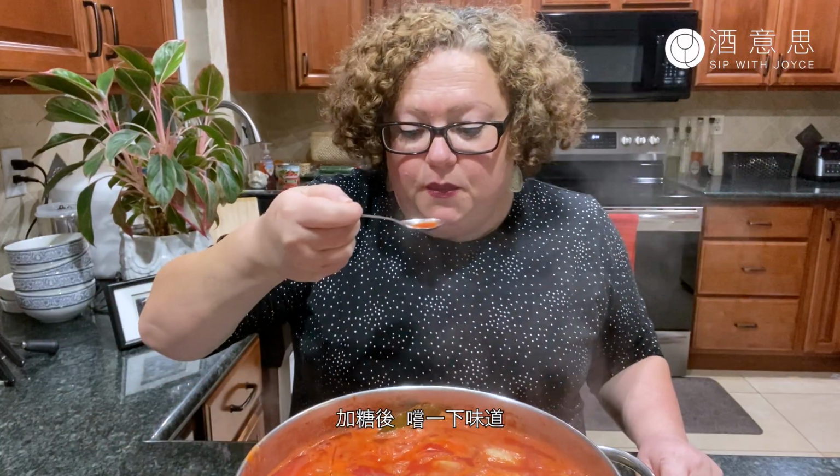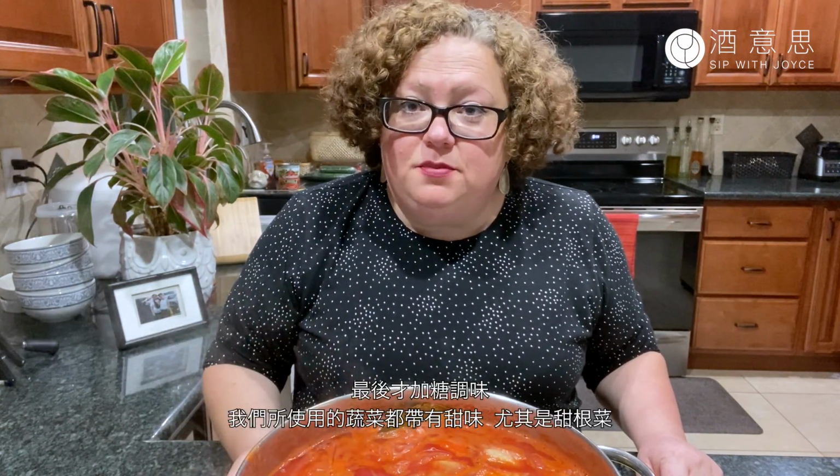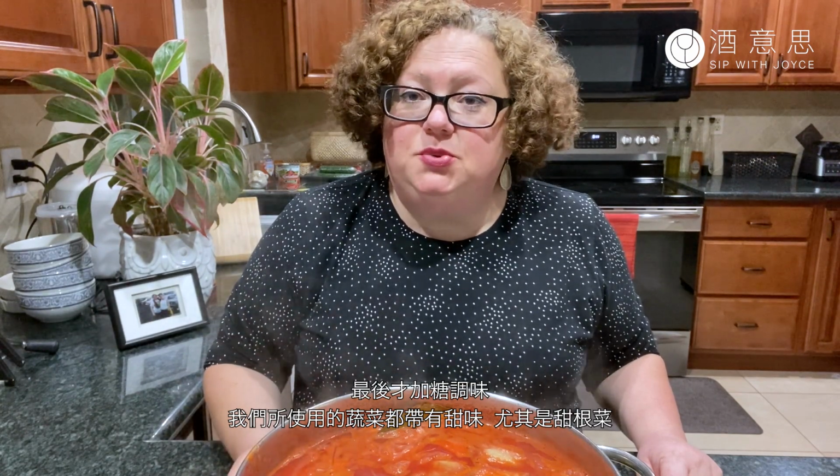Add sugar and give it a taste. Perfect. Here's a quick tip. Add the sugar last. The vegetables, especially the beets, provide a natural sweetness. You don't want to have a soup that's too sweet.